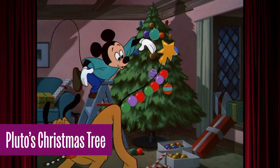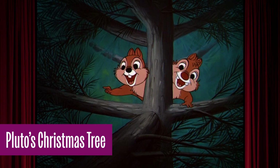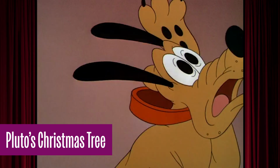Number 9 is a festive entry with Pluto's Christmas Tree, which was released on November 21st, 1952. In this short, Mickey and Pluto decorate a Christmas tree, not knowing that the chipmunks, Chip and Dale, live inside. This leads to a playful battle as the chipmunks wreak havoc.